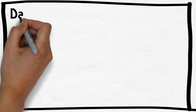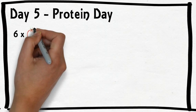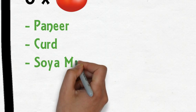Let us now move to the 5th day. The 5th day is a protein day. On this day, you are supposed to eat 6 tomatoes with other protein foods. You can include paneer, curd, soya milk, soya chunks.